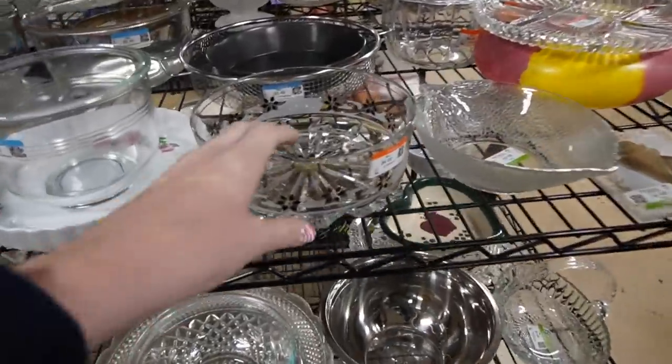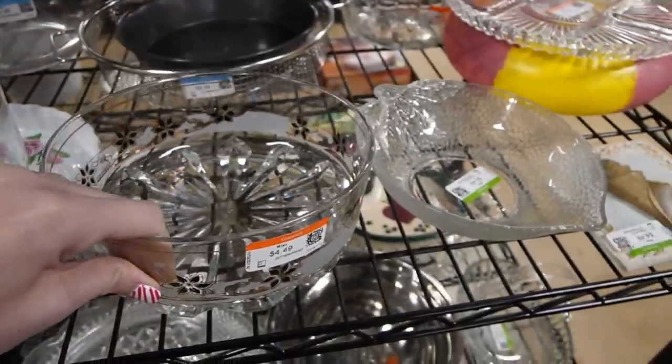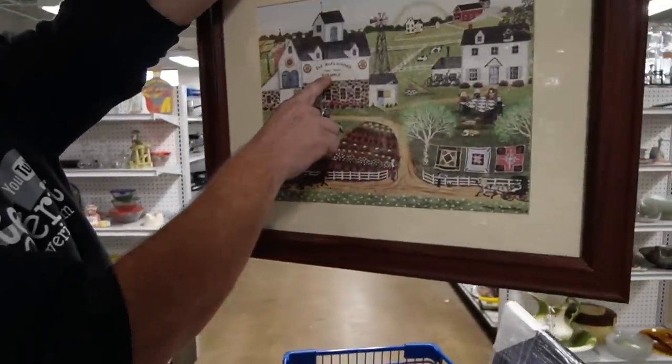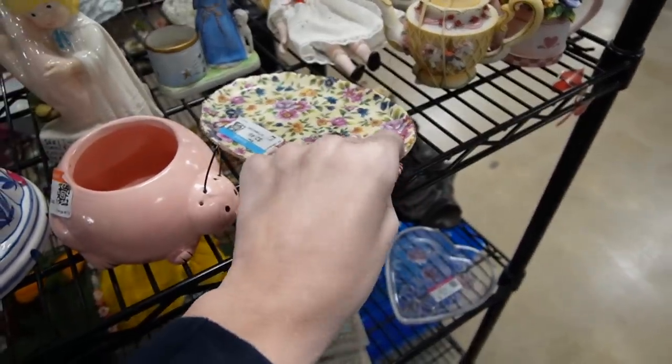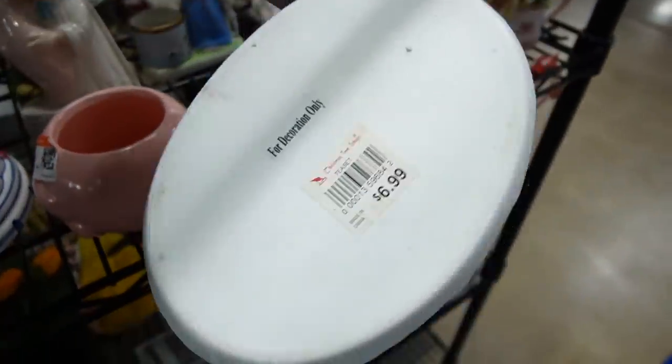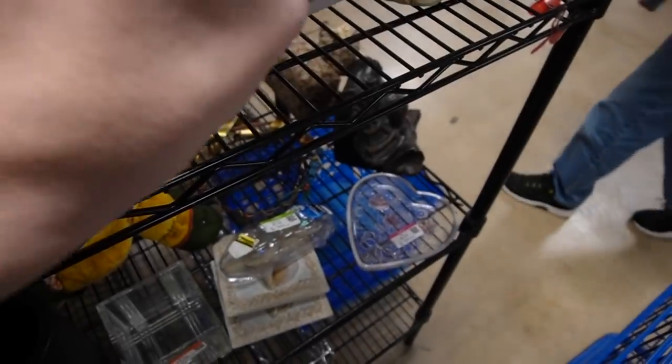Where are we gonna sell this? You can see this piece here. I kind of liked the design on it. He's pointing it out still. This was a little chintz piece. You can see there on the back that it is a contemporary piece from Christmas Tree Shop, for decoration only.